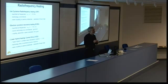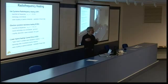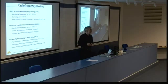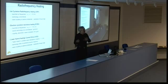But because the dimensions of these tubes are characteristic of this sort of frequency, i.e. millimeters, you're trying to generate megawatts out of structures with dimensions of millimeters. So it's pretty challenging in terms of power loading inside the electronic tubes. This is work that's still ongoing. We're able to now build tubes at the megawatt level that'll run for 1,000 seconds. So what we have to do now is industrialize that technology. If the technology works, then this is a very attractive form of heating.